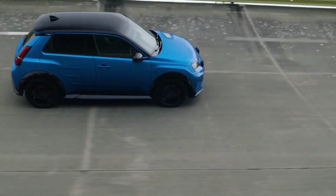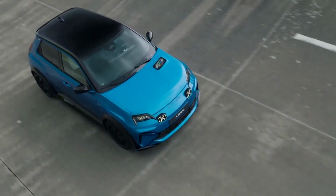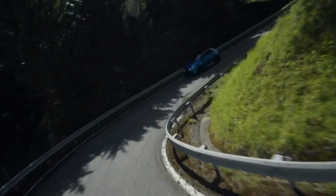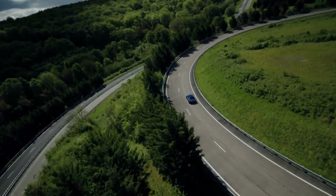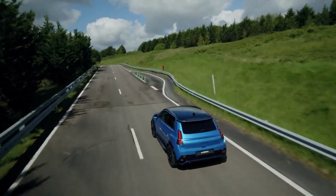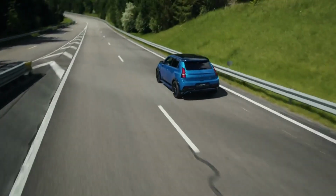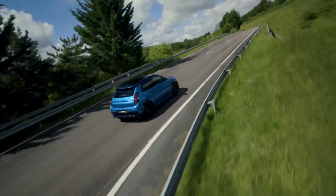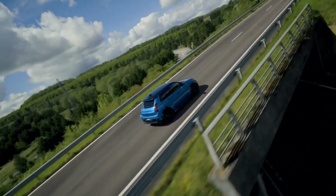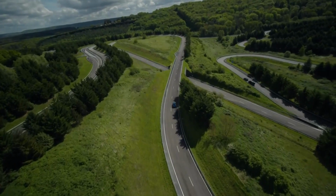All that power is stored within a 54 kilowatt-hour battery, which may not sound like a lot, but thanks to the car's light construction, Alpine states 235 miles of range, plenty for a quick blast along a mountain pass. A lower 180 brake horsepower specification is available for those that so desire, but we like the sound of 0 to 62 in 6.4 seconds and the nicer interior materials that come with higher trim levels.